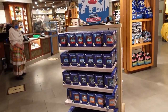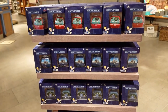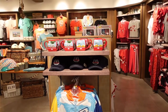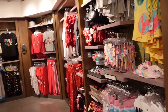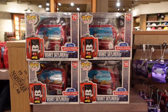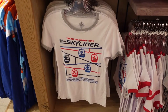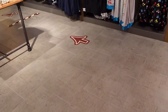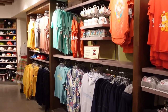Mickey. They have a whole bunch of Skyliner merchandise. And they have a whole bunch of just clothing. They have arrows on the floor for you to follow. A lot of great clothes.